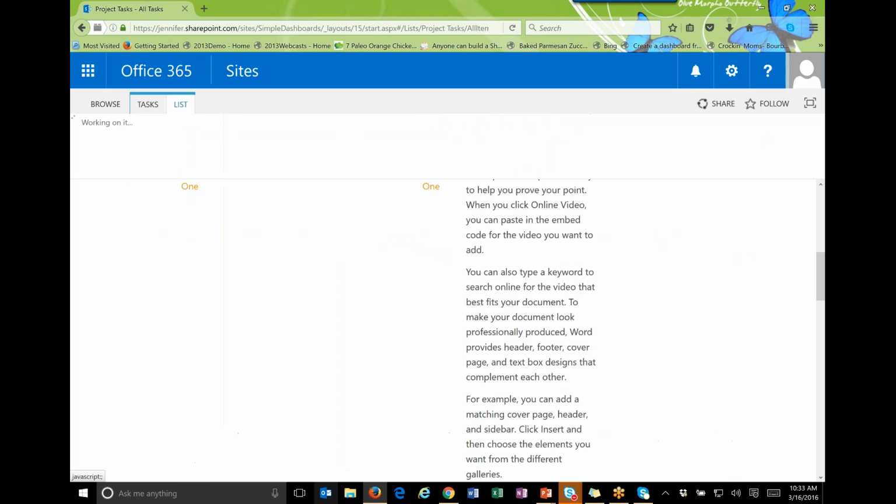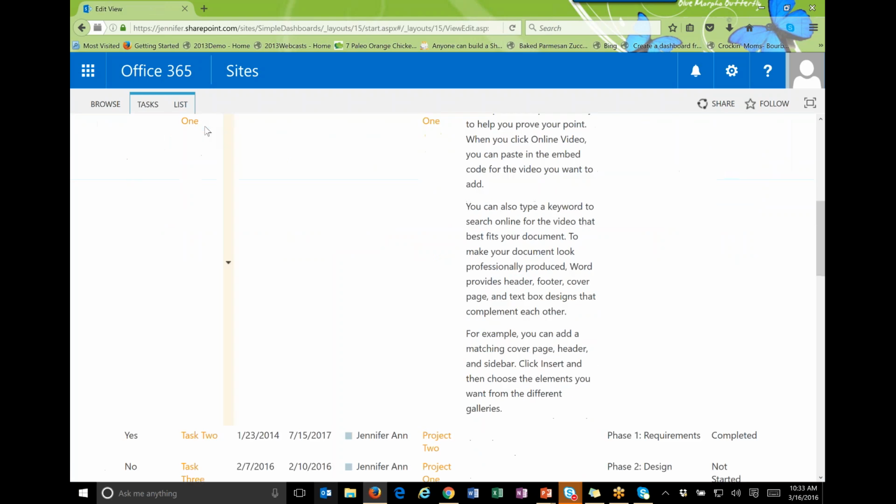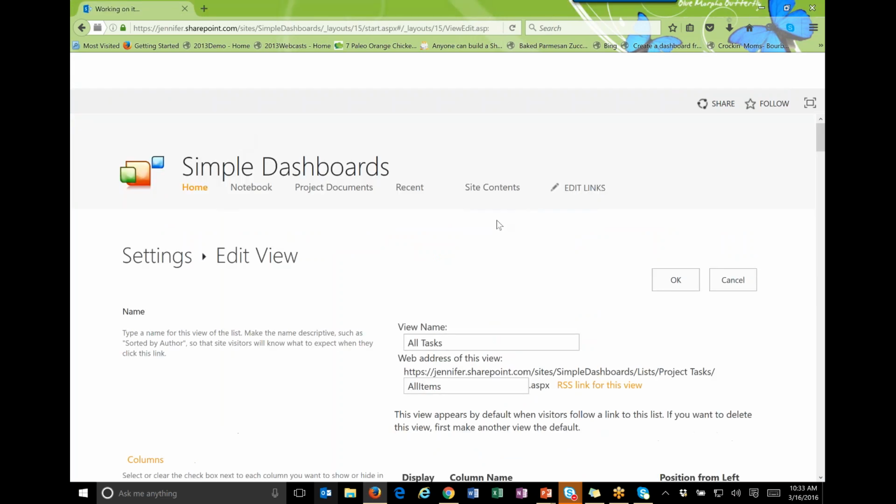Okay, so now we're going to go back into the list. We're going to modify the view. And the next component that we are going to show is going to be the boxed. Okay, so I'm going to come back down here to my styles.